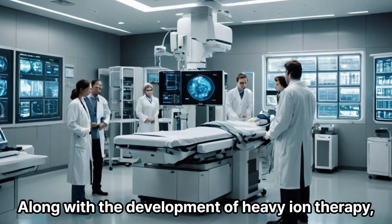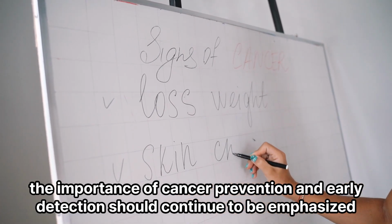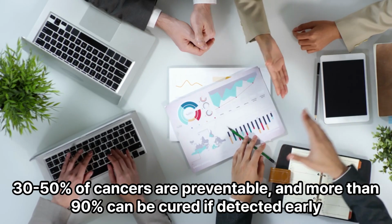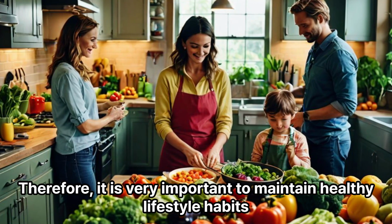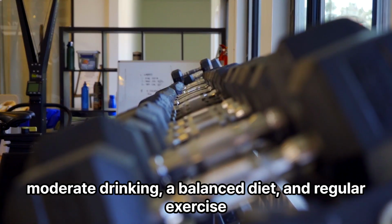Along with the development of heavy ion therapy, the importance of cancer prevention and early detection should continue to be emphasized. According to the National Cancer Center in Korea, 30 to 50% of cancers are preventable, and more than 90% can be cured if detected early. Therefore, it is very important to maintain healthy lifestyle habits, such as regular checkups, non-smoking, moderate drinking, a balanced diet, and regular exercise.